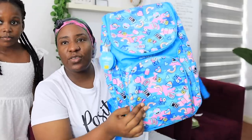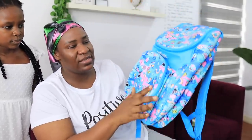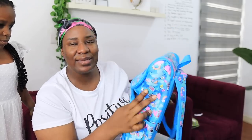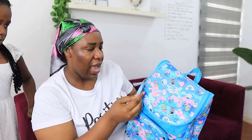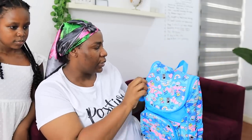Show you guys all the things that we bought. Okay, next we're going to start with my school bag. Oh yeah, bring your school bag, my favorite. So this is Kaora's school bag. It's nice. It has like a leather feel, so you can clean it, and it is from Smiggle. It's nice, I like it.